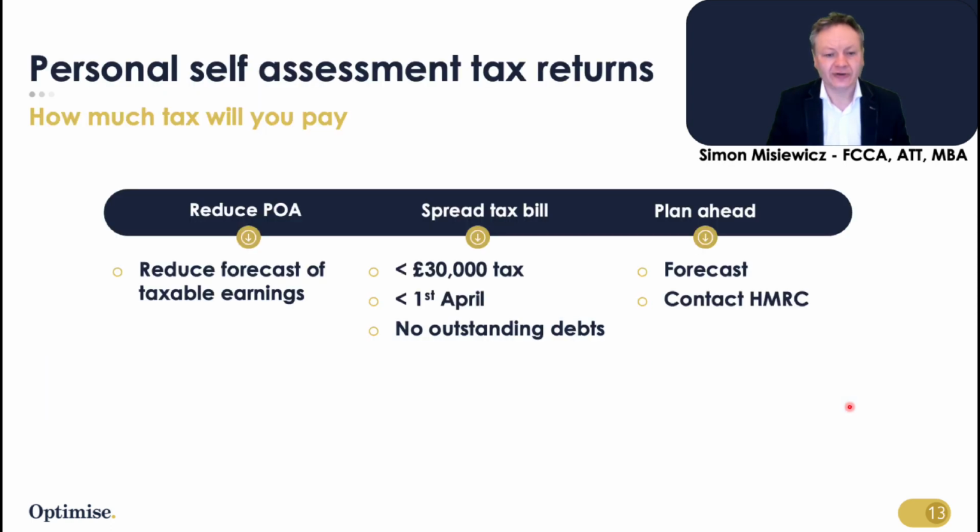Now, the other side to it is how can you really reduce your payment on the 31st of January? Well, that's relatively straightforward. There are a couple of things you can do. You could reduce the payment on account. How do you do that? Well, remember what I said at the very beginning, it is based on your forecast.